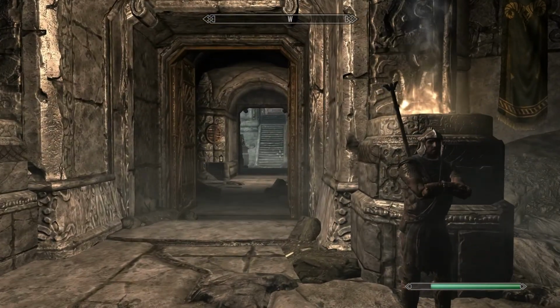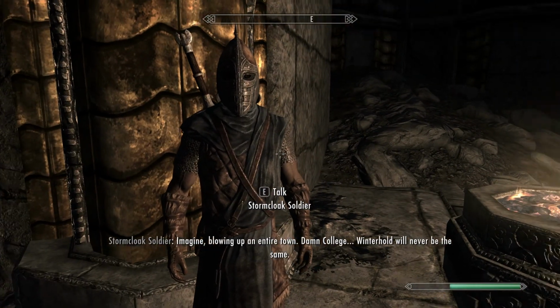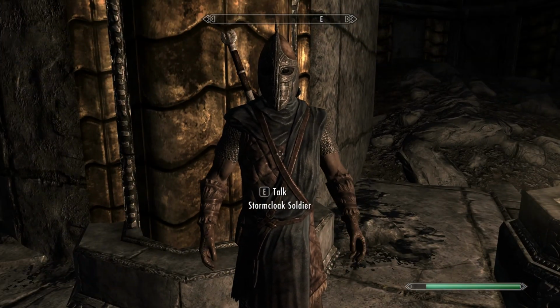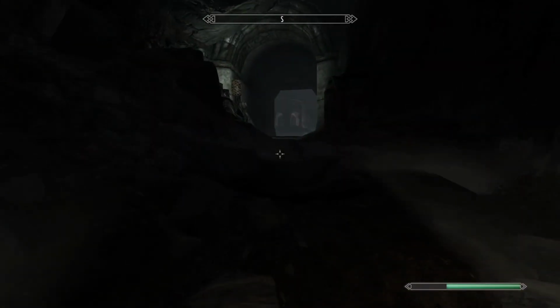Okay, so this is under Stonekeep, and this is where you'll be getting the Dwarven Metal Ingots. The first thing you have to do is go up here and talk to this guard. He will tell you that you need to get permission to enter the museum. And when you do that, just head back down these stairs and go straight across.